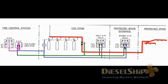So I open the cabinet, confirm everything is stopped and everything is perfect for release of CO2, mustering, order from the captain. The chief engineer operates these two valves. I open the bottle over here, pressure is indicated. Let's follow the green line now. It goes through the check valve, non-return, and it goes and opens the main distribution valve.